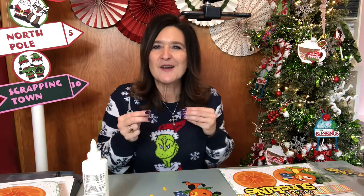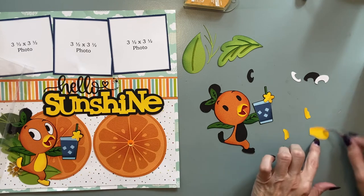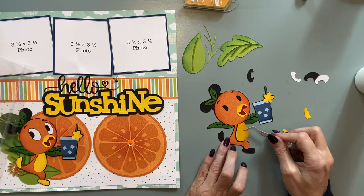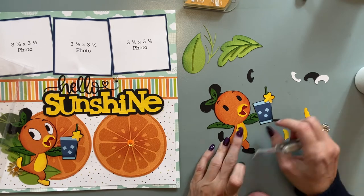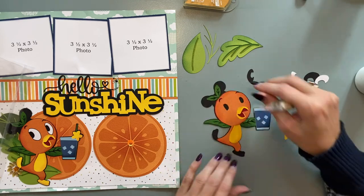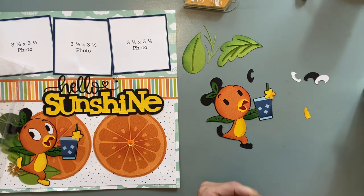I love when we start adding the layers and all of that comes together, because doesn't he look so weird with just that orange layer? The eyes and the mouth make no sense at all until we start adding in all of the rest. I'm going to see if that'll slip underneath. Oh, yeah, that's perfect. And then we have our two little feet.